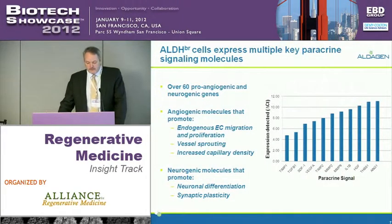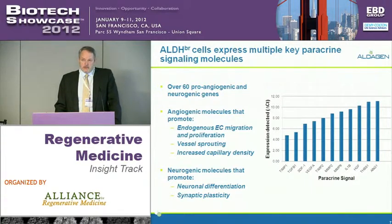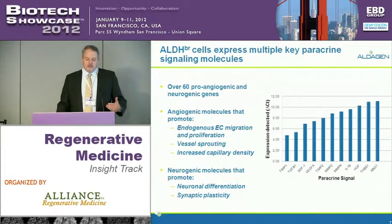Then moving on to the paracrine side of things, we've now done an analysis, and this data was published in December, that the ALDH bright cells from bone marrow express over 60 pro-angiogenic and neurogenic genes that are very important. In terms of the angiogenic molecules, we know that these cells are able to promote the endogenous endothelial cell migration that's important for new vessel formation and vessel sprouting. We also know they're important for increasing capillary density. And the cells also express neurogenic molecules that are important for neuronal differentiation and synaptic plasticity. So to the earlier point that we heard, they're multimodal. They can do multiple things in the context of this disease. And with stroke, again, it's important to realize it's complicated, and I think it's going to require a cellular therapy to address those issues.